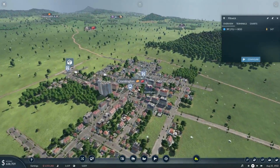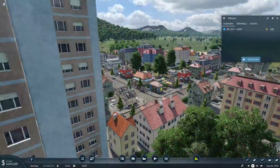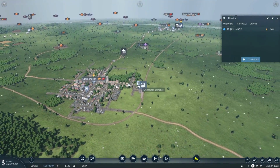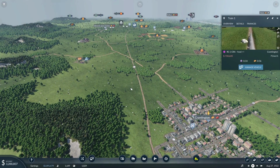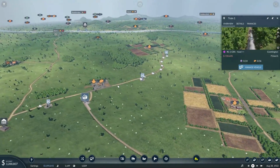Meanwhile, our passenger line from Cramlington is super busy. They are really waiting to get over to Flitwick. Maybe that is worth putting a small train in. I have no idea. We'll talk about that later on. Maybe like a little commuter train, something similar. How is our food stuff doing? 0 food. Excellent. Just like I always hoped and dreamed.